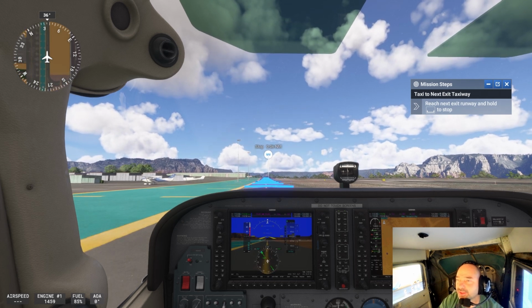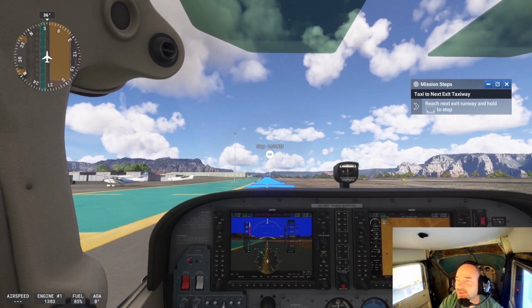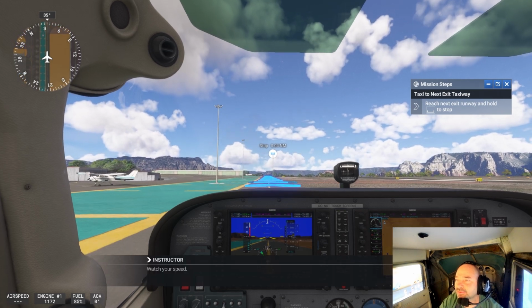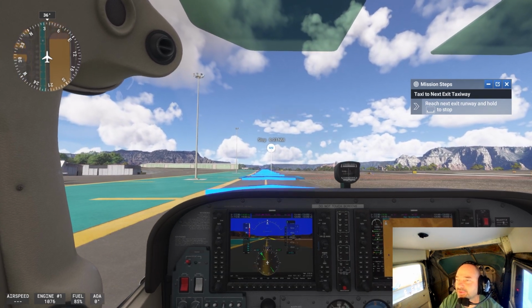So, if you haven't done this in real life, you want that center line right between your legs. Watch your speed. Speed's fine.